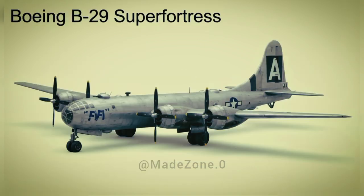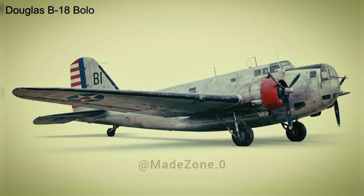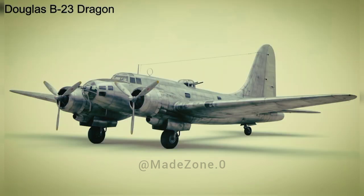Boeing B-29 Superfortress, a technological marvel of its time. This very heavy bomber delivered the atomic bombs and was key to the final defeat of Japan. Douglas B-18 Bolo, a pre-war medium bomber. It was quickly relegated to transport and coastal patrol duties early in the war due to its low speed. Douglas B-23 Dragon, an improved version of the B-18. It also saw little combat and was primarily used as a high-speed executive transport across the continental United States.